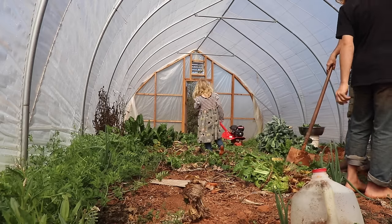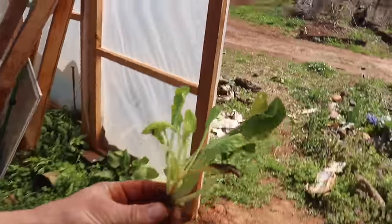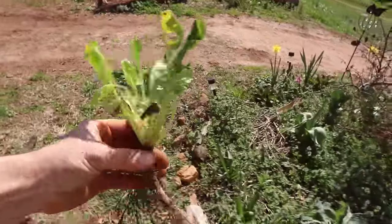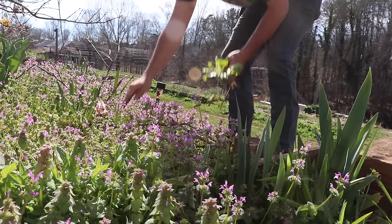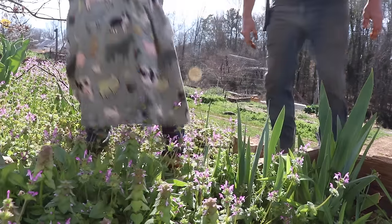I think I'll stick some of these by the pig pen too. All right, so here's a perpetual chard sprout. I'm actually gonna give this one a second lease on life and stick it over here in this little bed right here by the greenhouse. Oh, how about right on top of the fire ants? Watch out, ants are mad.